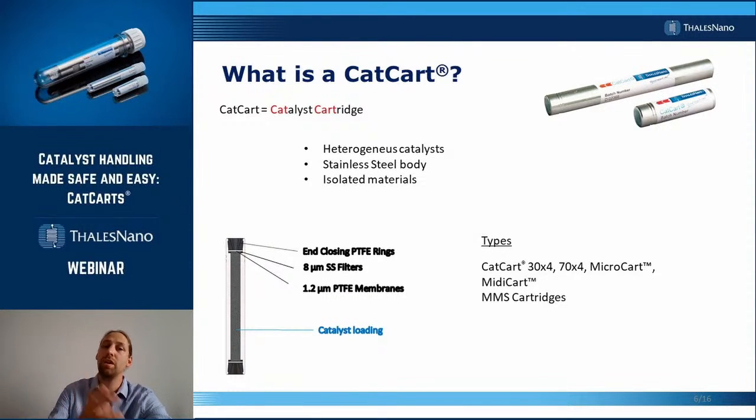We have the so-called H-Cube type CatCarts, which we sell in 2 different sizes, 30 by 4 and 70 by 4 millimeters. We have a scale down option for these cartridges, the so-called micro CatCart or microcart, and the scale up option for H-Cube MIDI reactors, the so-called MIDI cart. And of course we have a customizable cartridge for the Phoenix flow reactor, which we call metal sealed cartridges, or shortly MMS cartridges.